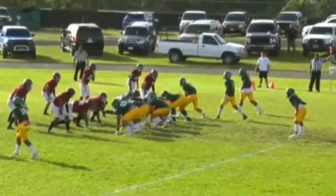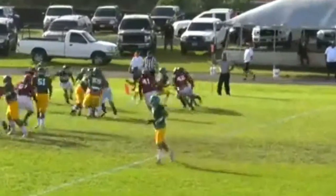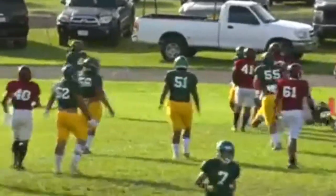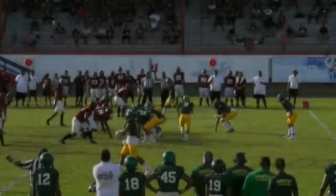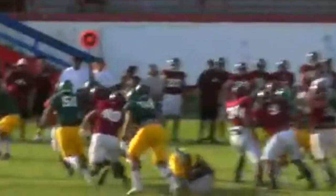Under center is Elisara, the quarterback. Backfield toss to Faga. Faga in pursuit, fighting for the end zone, and basically walks in as a fullback. And there's Timo in motion. Timo puts up a block.